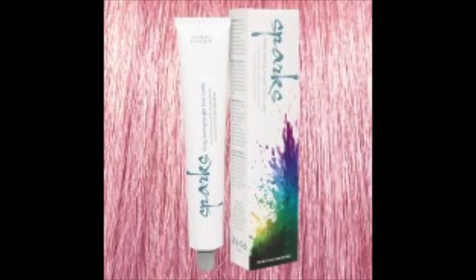So one of the colors that I got was Pink Kiss. This one is just like a very light pastel pink. I am going to be trying this. Obviously, it's not going to really show up in my hair. I do plan on lightening my hair a lot lighter than this. I'm not sure when, but I'm going to do it because I really do want to play around with this. So this is the first one here. It's Pink Kiss.